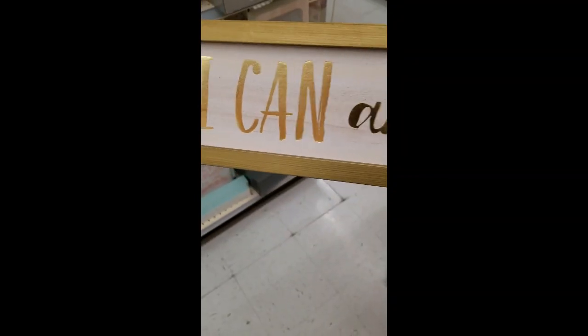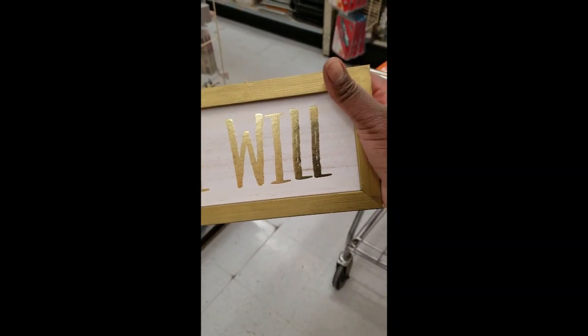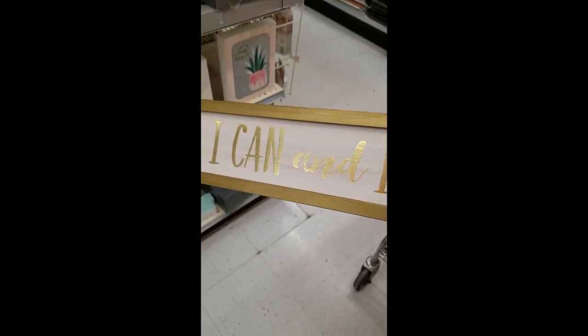Oh, I love this. It says, I can and I will. It reminds me of my favorite little thing. This says, don't quit. I love it. It's so motivational. I'm thinking about getting it.